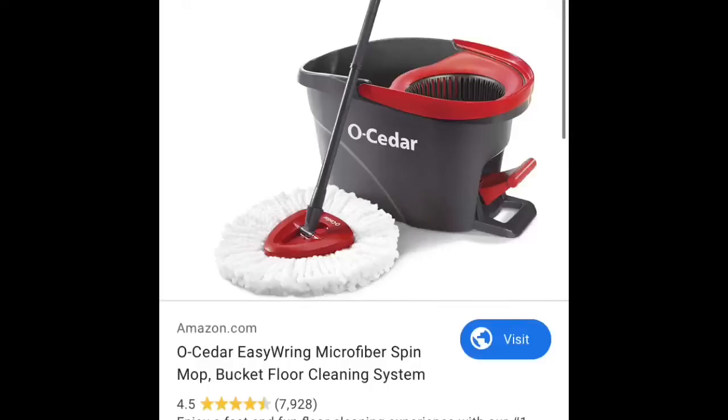So now I'm going to go on to the kitchen. I did get a new mop. I got the old cedar mop. If you guys don't know what it is, I'll show you once I go in the kitchen. But I'm just going to sweep up the kitchen, sweep up my dining room area, or what's going to be my dining room area, and then I'm going to mop that area.